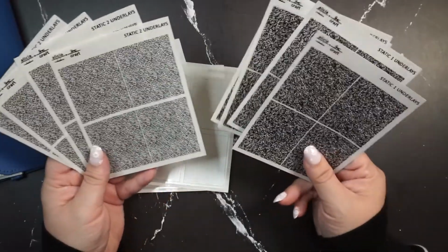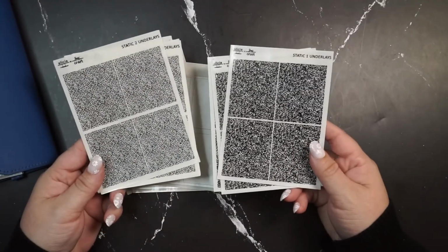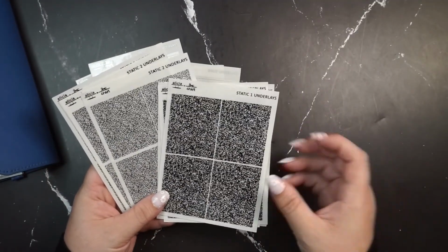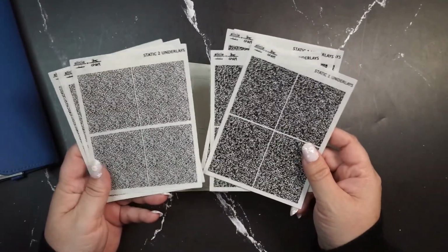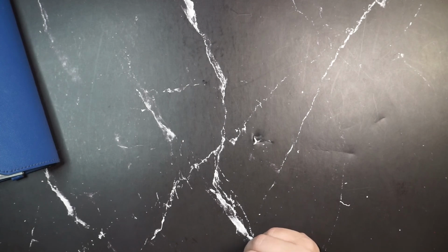But I got both options just because I don't know which ones I want to use quite yet. But I feel like these are just perfect for any kind of horror movie kit. So yeah, we've got option 1, which is like a thicker, denser static, and then static 2, which is more of like a finer confetti kind of static. So I might mix and match, I might use one or the other, I don't quite know yet. But that was everything for the week of October 9th.